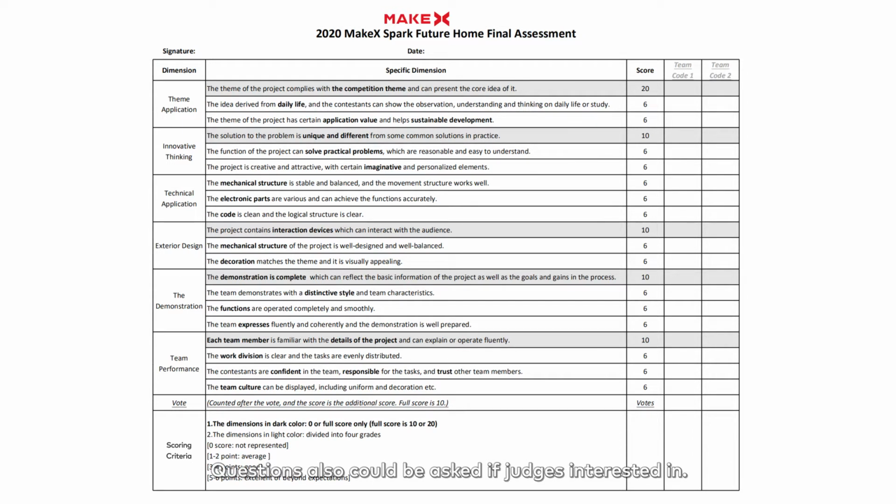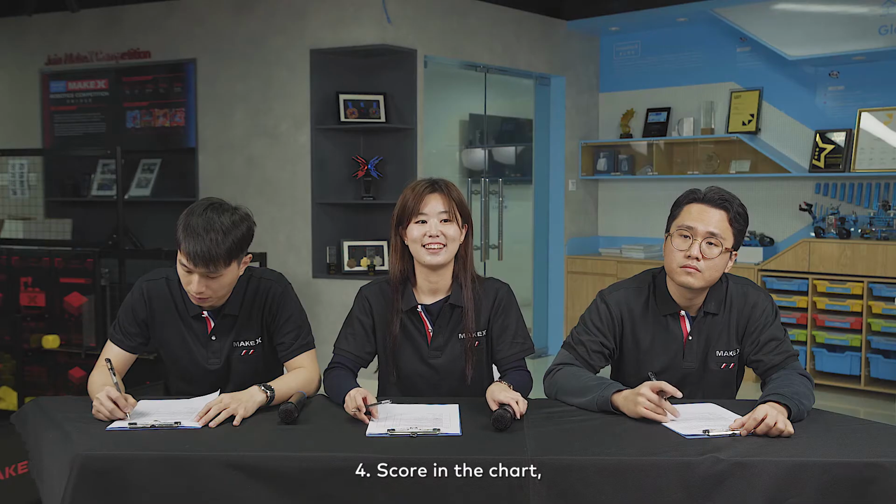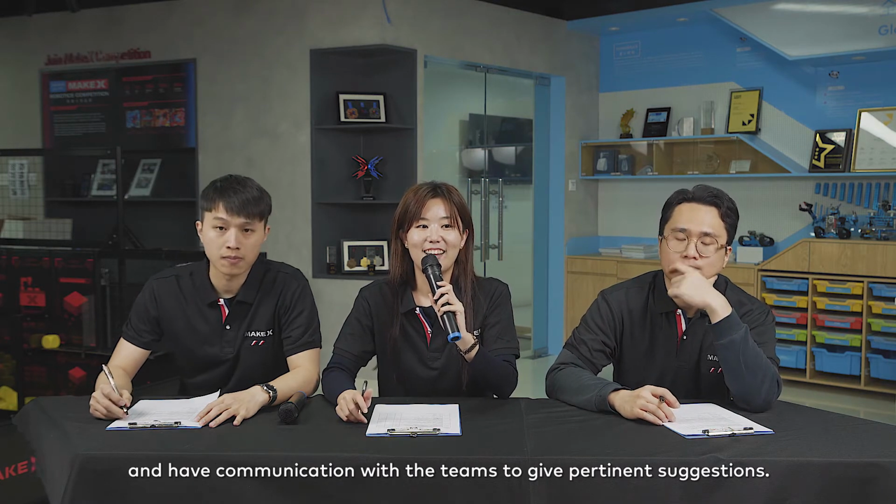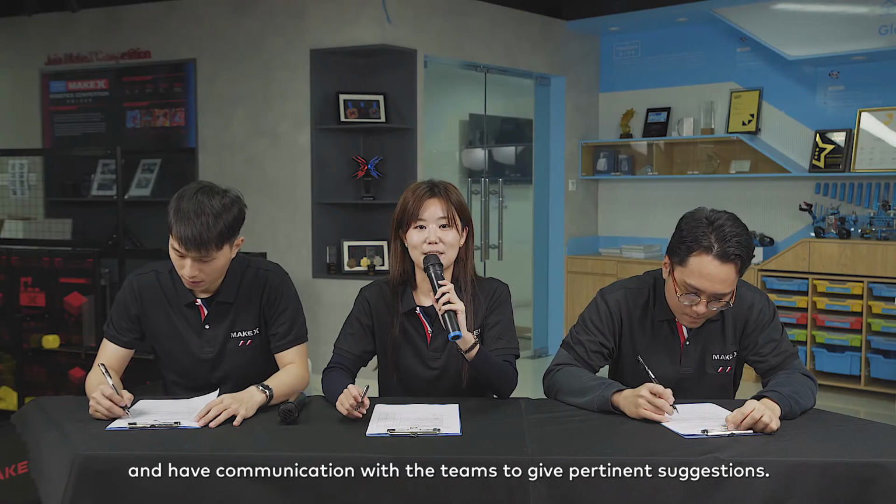Questions also could be asked if judges are interested. Try to limit the quantity of questions to 1 to 2. 4. Score in the chart and communicate with the team to give pertinent suggestions.